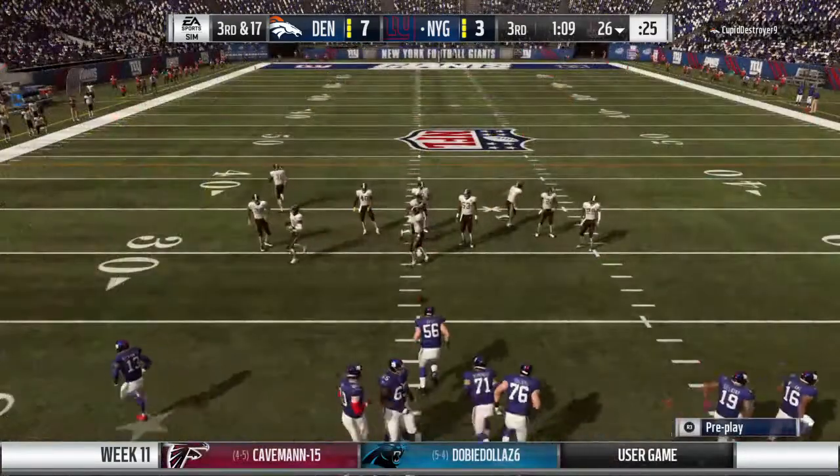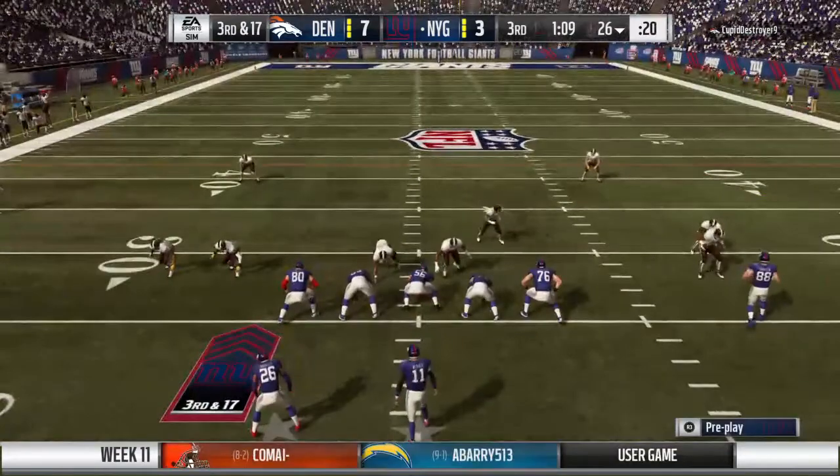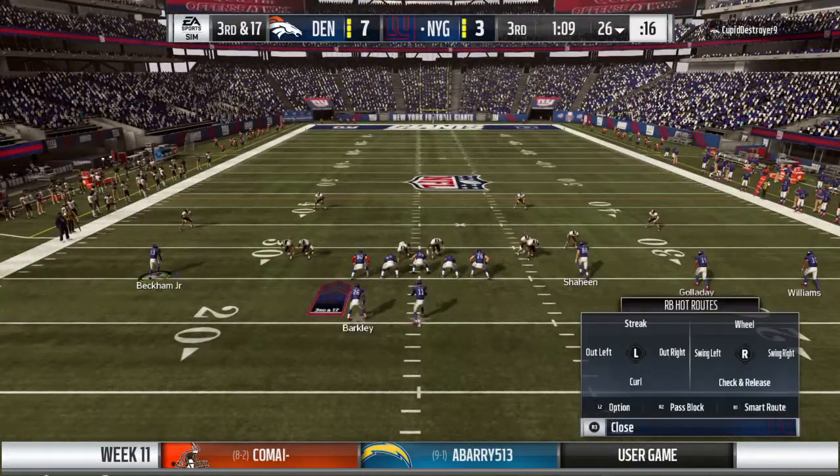The Giants on third down, as bad as you can be. 0 for 7 thus far. This is 3rd and 17. Set. 3-19.